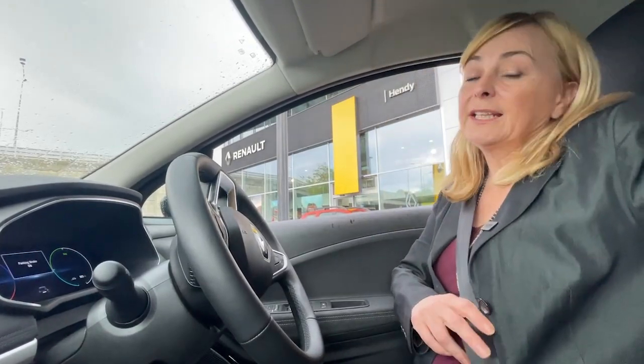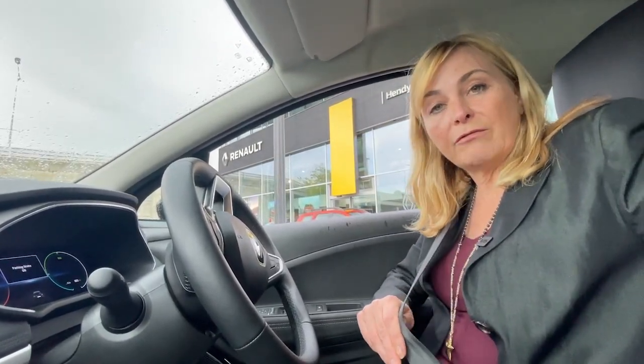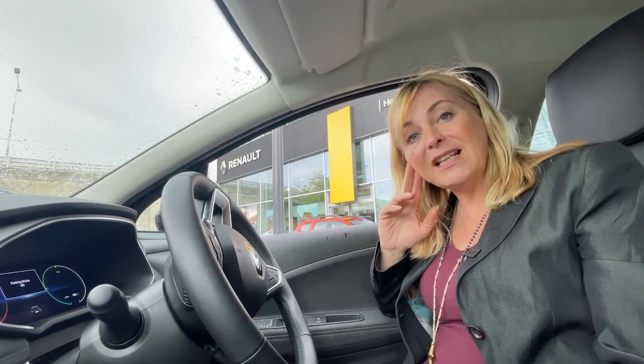Now, if, like me, you enjoy the Renault Zoe and would like to grab a Renault Zoe, you need to be quick because they're stopping production at the end of this year. And stand by, because next year we'll see the return of the Renault 5, but the EV version.